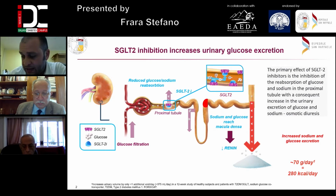Therefore, when renin is reduced, we can imagine that the intraglomerular pressure has a positive effect on the kidney. At the same time, stimulating the glucosuric effects, we are losing daily an amount of about 70 grams of sugar, of glucose. And so this means around 300 kilocalories per day.